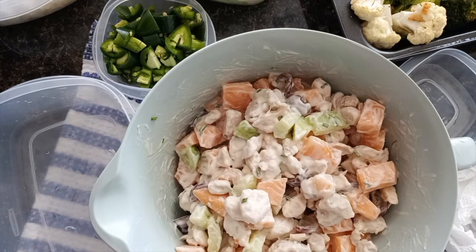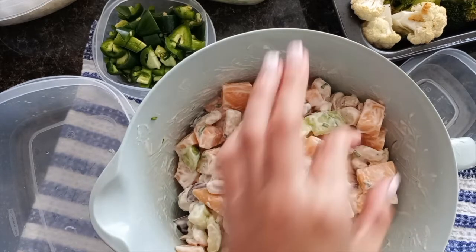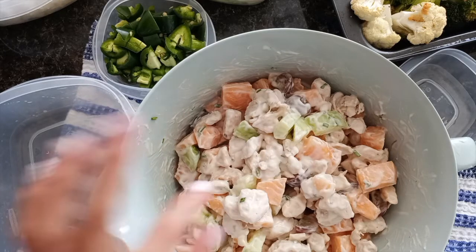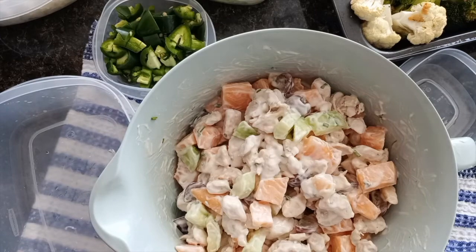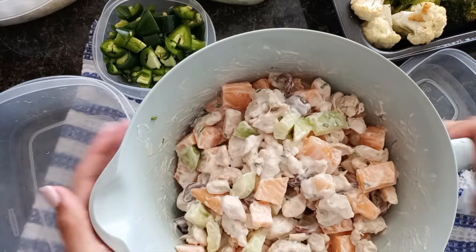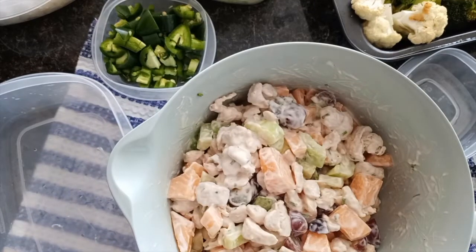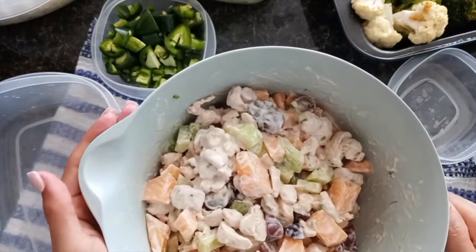And I have never tried this myself. This is the first time me trying it. I'm trying to venture into new things. So I'm just going to try this cantaloupe right here. Let's see what it's all about. Wow. Wow, really, really good. Wow. That's so good. Okay. We're going to put this in the fridge and we'll get started with the rest of our things.